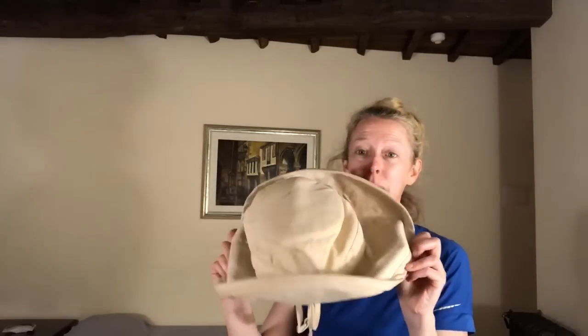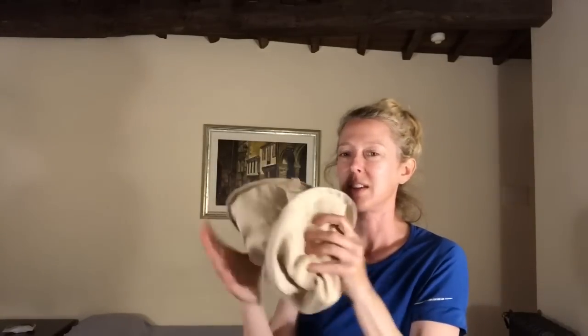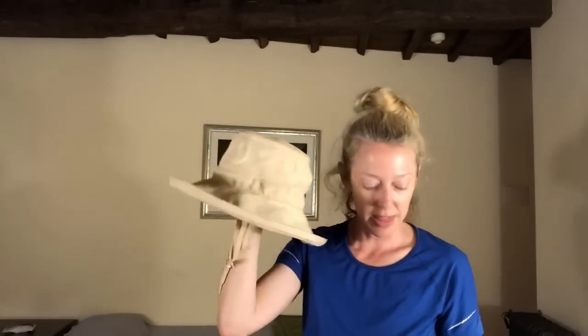What else? Single most useful thing that I brought: this Tilly hat, which is my mother's. I wore this thing every single day. Like every day. The brim is adjustable, it's malleable, I can do this. It doesn't weigh a whole lot, and honestly, I'm pretty sure I saved myself from skin cancer a multitude of times. So this was the bomb. Thank you, Mom.